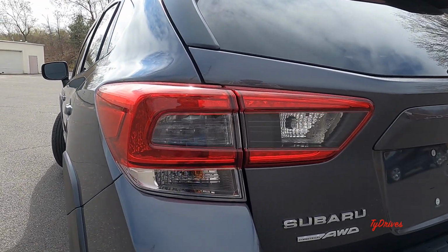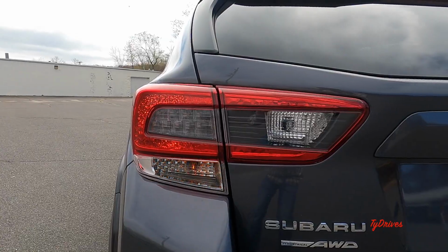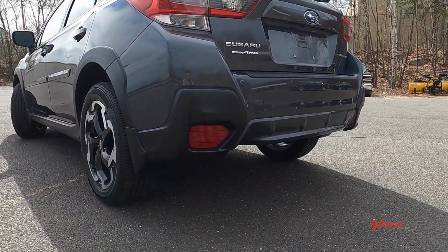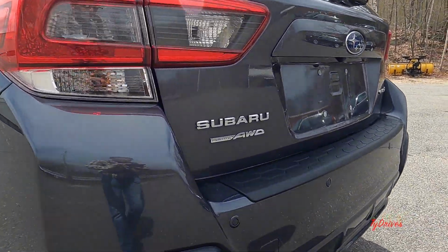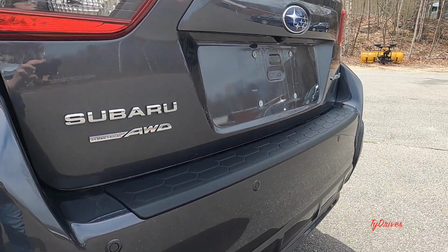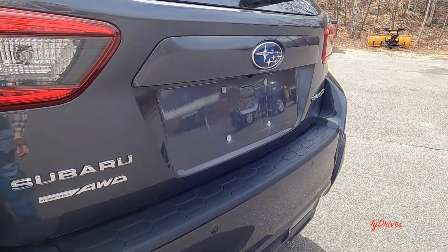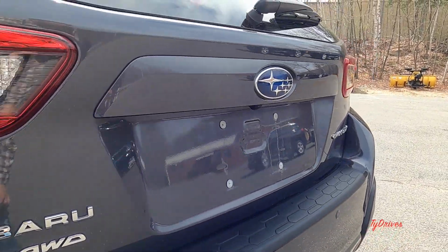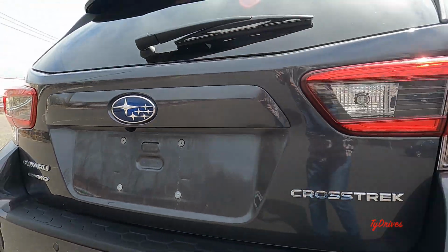Taking a look back here at the rear lights, we have partial LED tail lamps back here. Again, you could see more of the rugged design for the rear. Got our badging back here, parking sensors in the rear only, a nice rugged loading tray there. It's got some badging back here with the Symmetrical All-Wheel Drive, Subaru, and the Crosstrek. We also have the trunk release and reversing camera back there as well.